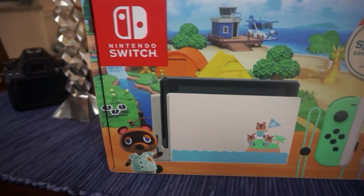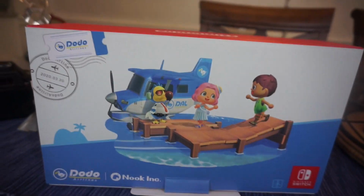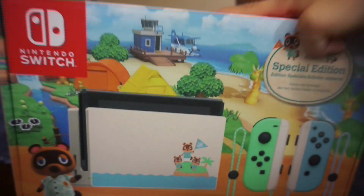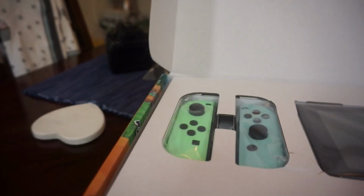But here's the box in all its glory. It looks absolutely beautiful and cute, and it's smaller than I expected, but I'm so happy. And then here's the back looking absolutely adorable. I'm so excited, you guys. I wish this came with the game. That would make this perfect, but it's okay. So we're gonna open it. I'm gonna try to do this with one hand, and we're gonna see.